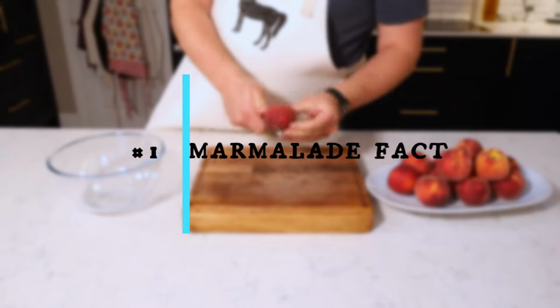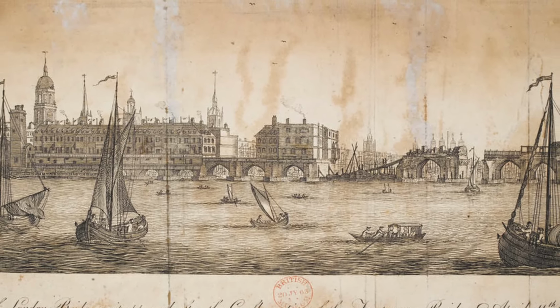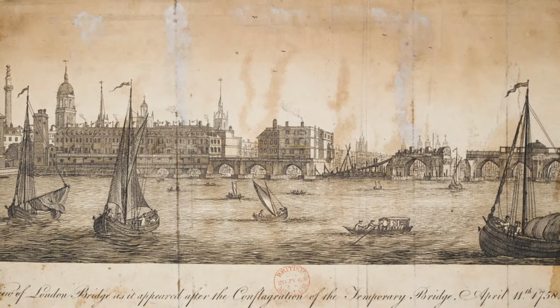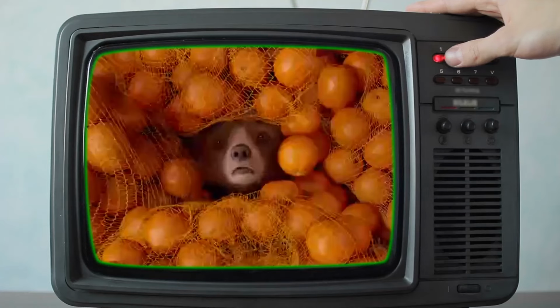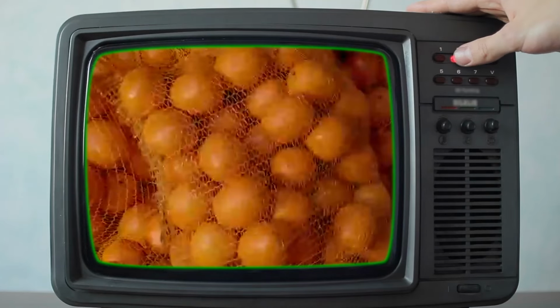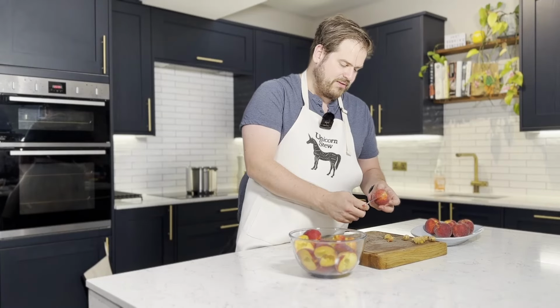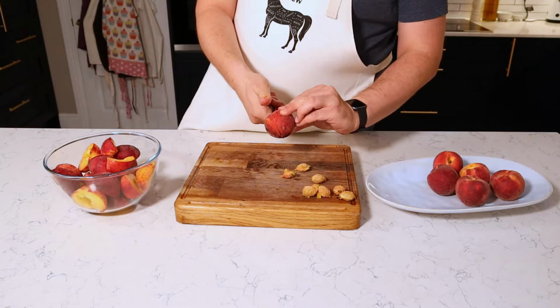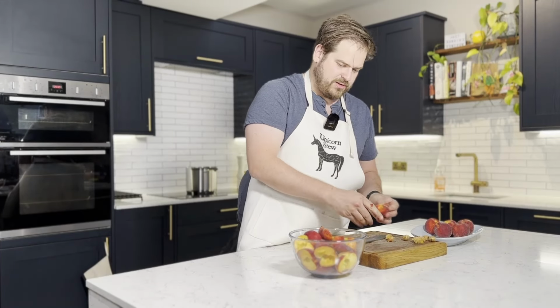So marmalade fact number 1. The first recorded shipment of marmalade arriving in England came from a Portuguese ship in 1495. So it would have been more like a dried fruit paste than what the likes of Paddington comes to understand as marmalade today. I'm going to do quite a lot here because although the recipe is good for the period and gives you a good sense of ratios between peach and sugar, like many recipes of the period, it doesn't give you exact quantities. So guesswork is needed.